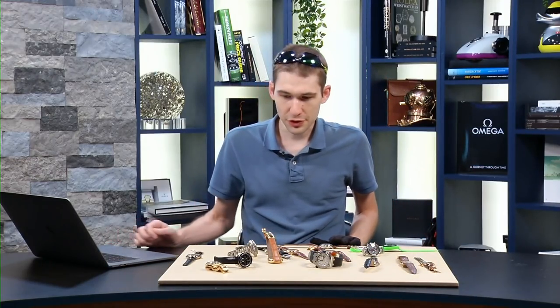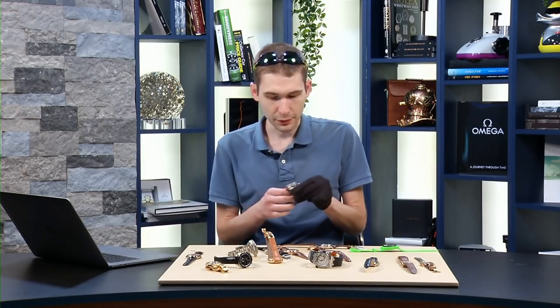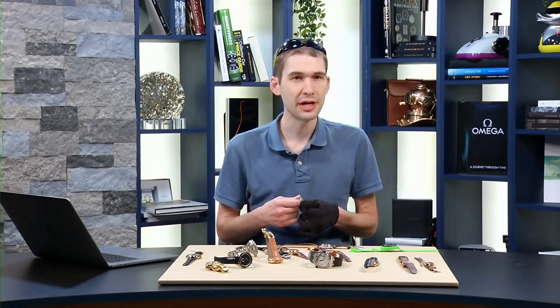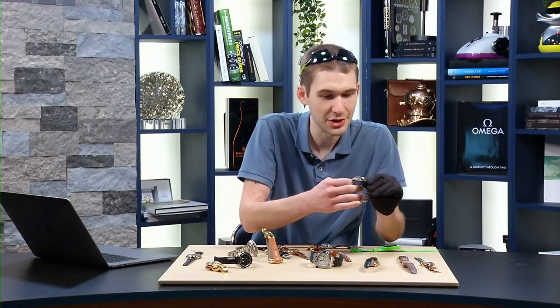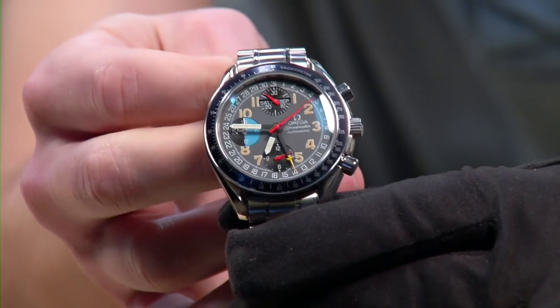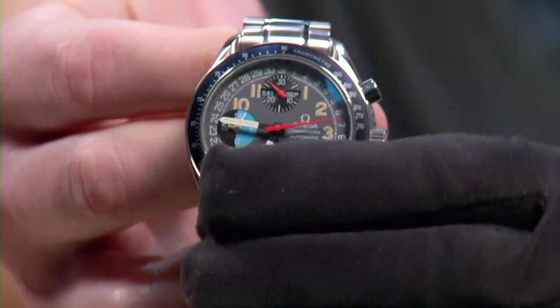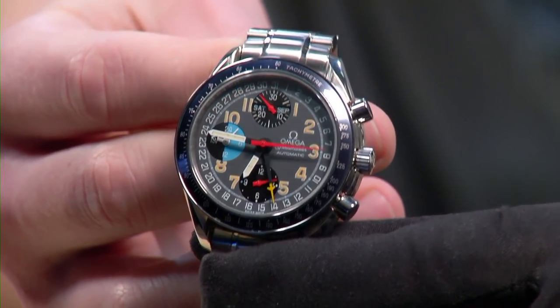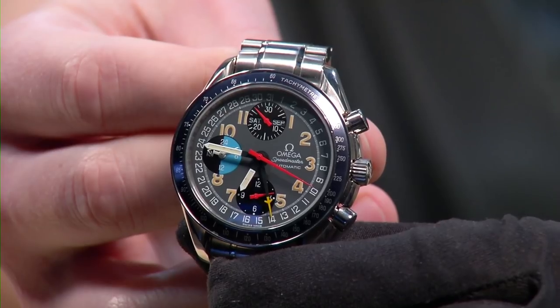I think I've hit almost all of my faves on the table tonight, but I am missing one that represents possibly the best value of the evening. Now, we haven't priced this one yet, but I'm not thinking much more than $3,500 when all's said and done. This is the semi-legendary Omega Speedmaster Date-8. This is the reference 3250.53, 39 millimeters, powered by an Omega caliber 1151 based on a 7750.